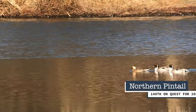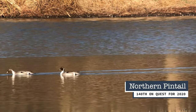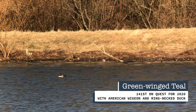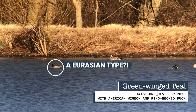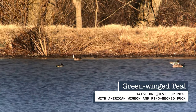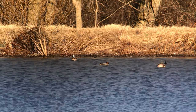Gotta say, it's been a pretty exciting day of birding here so far, to say the least. The amount of game changers we've got, it's almost hard to tell what state we're even in right now. Two males and a female northern pintail. Green-winged teal, the North American type. I say this because there's also a Eurasian type teal here with a white horizontal stripe on the body and white facial markings around the green on the head. Although this one doesn't seem to be very bold. I wonder if maybe it's a hybrid Eurasian and North American green-winged teal.